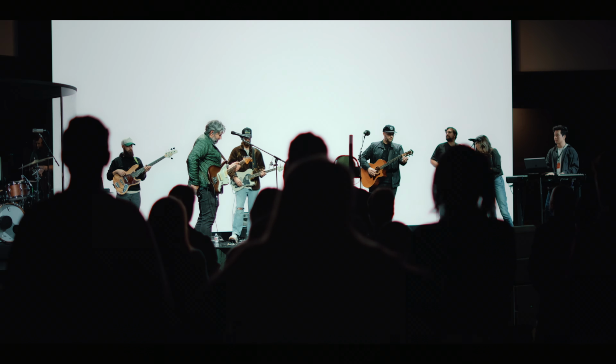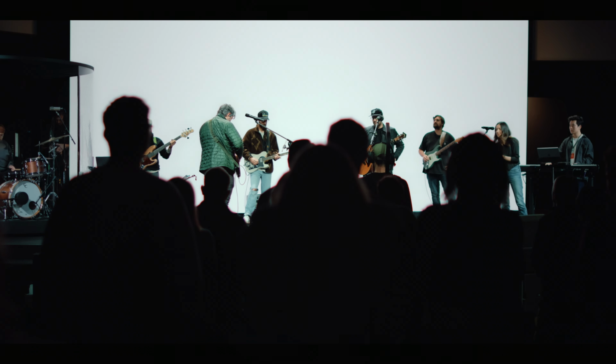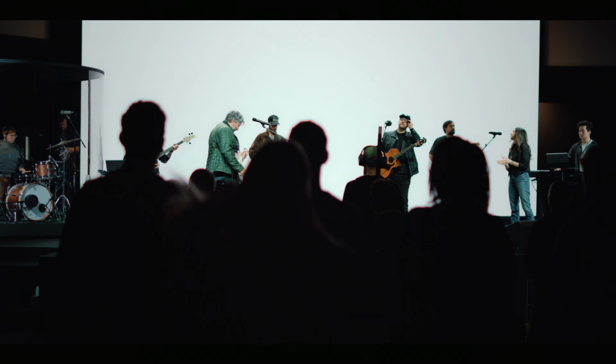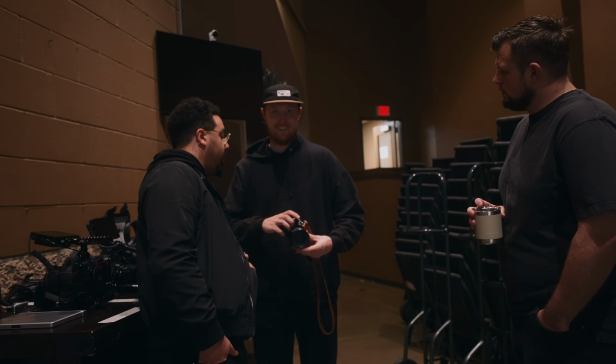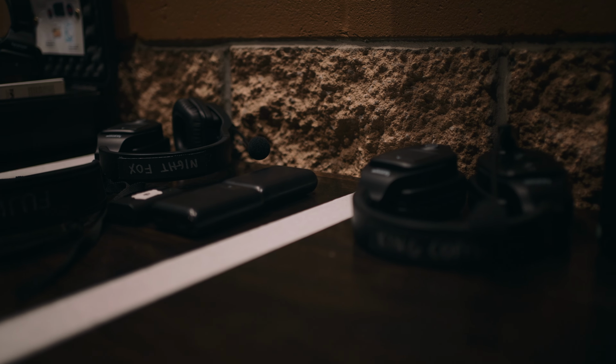And then we had one person roaming the crowd, doing some shots of people in the room, as well as shooting back towards the stage, just getting a little bit of a different perspective. The main thing that I wanted to talk about when it comes to this project was just how different live productions are from, say, a music video.